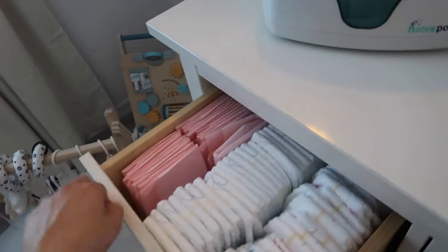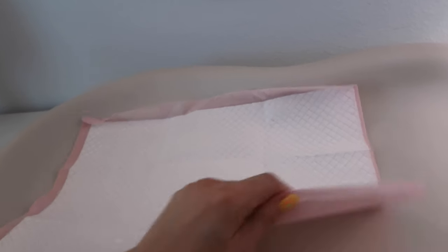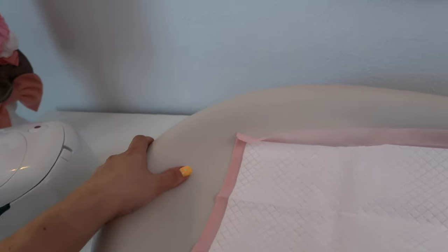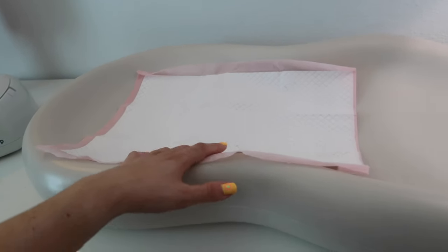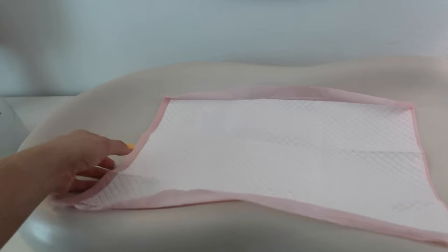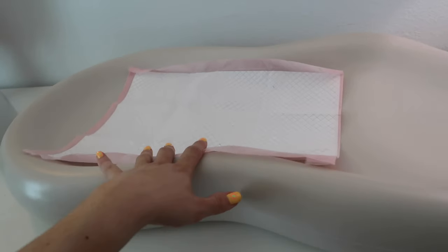I usually will take one of these changing pad things for babies. They almost look like the little wee-wee pads for dogs. And I will put it here because this does get a little bit cold sometimes and newborns are very sensitive to temperature. So I will put this on here in the middle of the night. Usually I use this in the middle of the night because downstairs we have another bassinet, which I'll show you guys in another video. But anyways, I'll put her here, change her, and if she spits up, it's just very easy to throw away and clean up. But anyways, I've been really loving this changing mat.